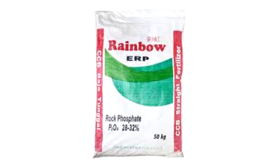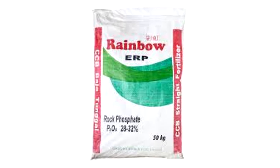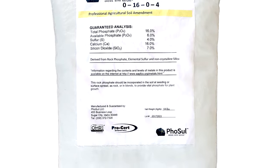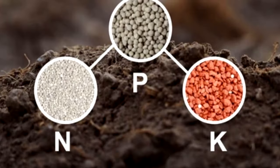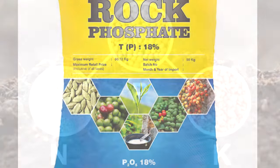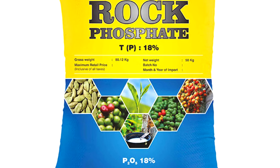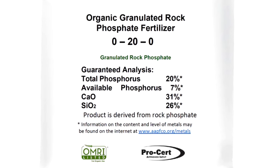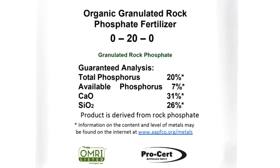so only one application every 4 years or so is necessary. When reading labels on fertilizer bags, the labeling laws require the available amount of phosphate in the first year be listed for inorganic fertilizers. Therefore, the percentage given in the NPK listing is much lower than the total phosphorus present. For example, bags of rock phosphate may list only 3-4% available phosphate when the total phosphorus is actually about 30%.